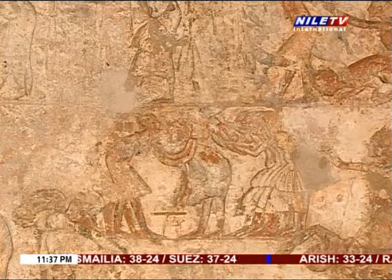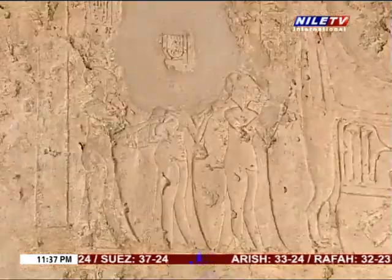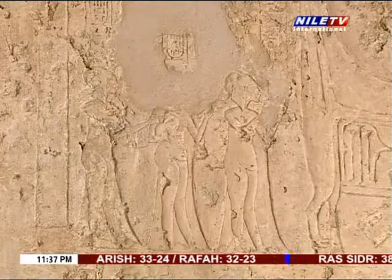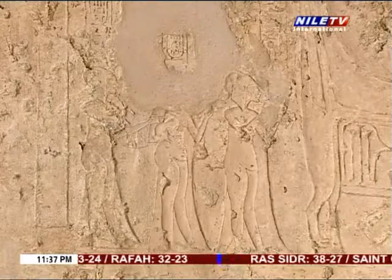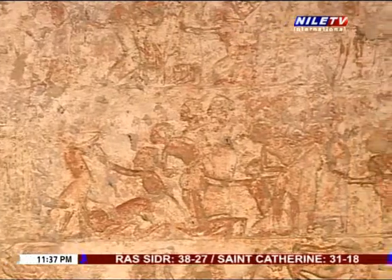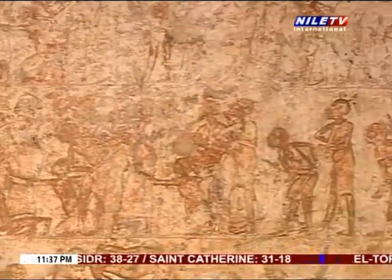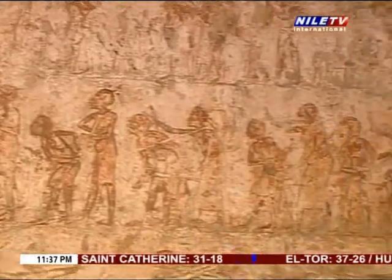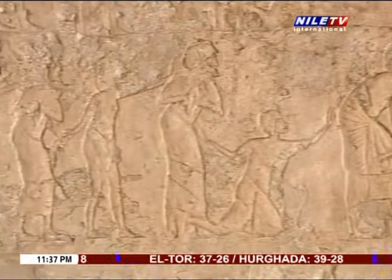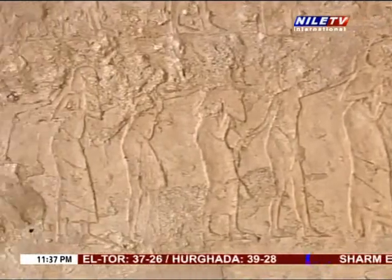Behind the royal couple, the princesses hand their mother a new amount of collars so that she hands them to their father. Around them are army troops, carriages, and fan bearers, in addition to a group of foreigners, including a lot of Semites and one or two Libyans. Below the scene, the harem of the house salute Merira.